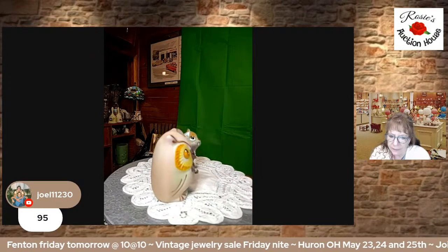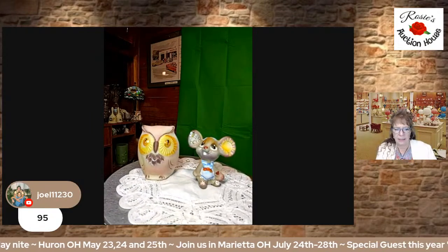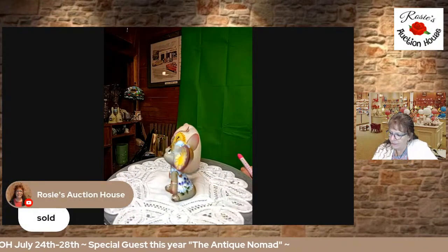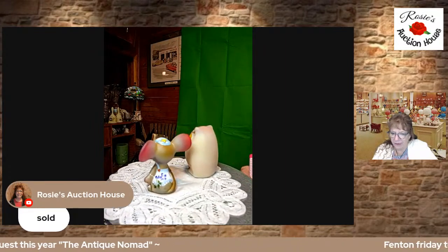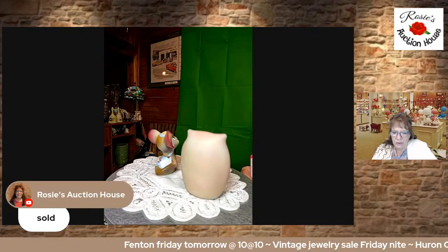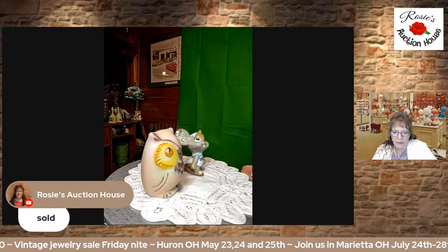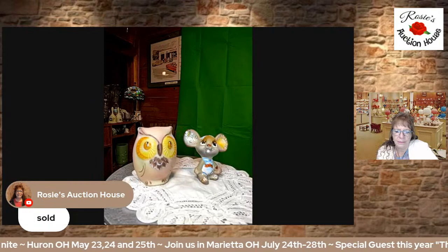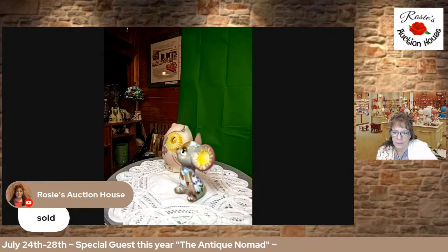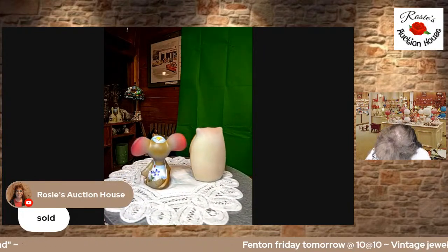This one is number 14. Okay, and I'm going to go ahead and sell it. That goes to Joel. So let us know if you want the mouse or the owl. A lot of detail on both of them. They're both very, very limited pieces. So Joel, you're the winner. Mary Hale is the backup. So let us know the mouse, the happy mouse, or the owl. Both. Okay. The owl and the mouse. Thanks, Joel.